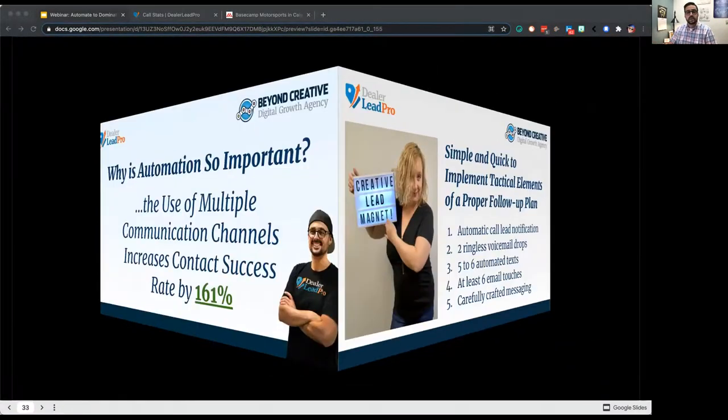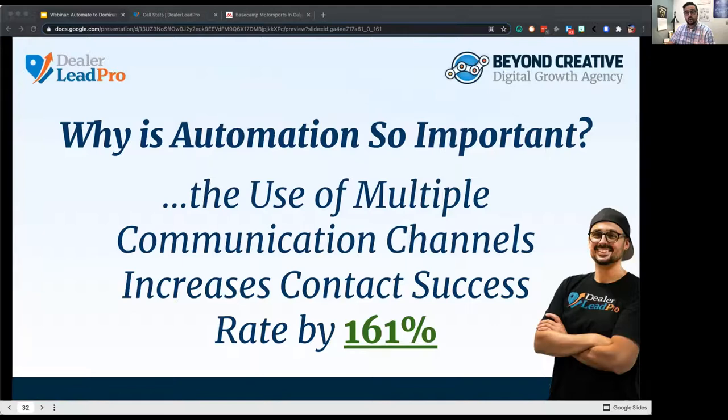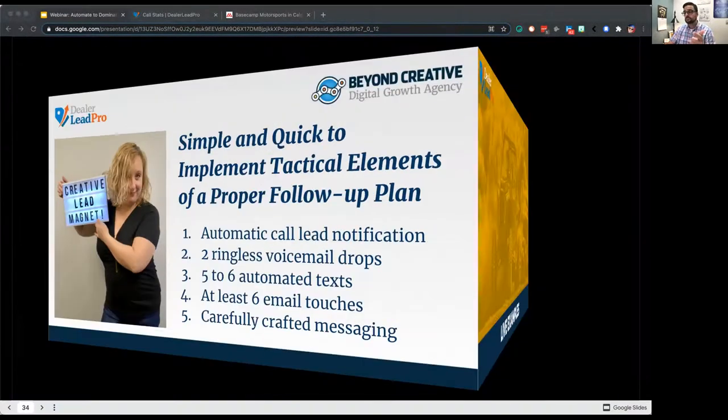On the automation aspect, and again, it boils down to having the reliable integration, having the automation, and this is the reason why. Your contact success rate will go up by 161%, okay?